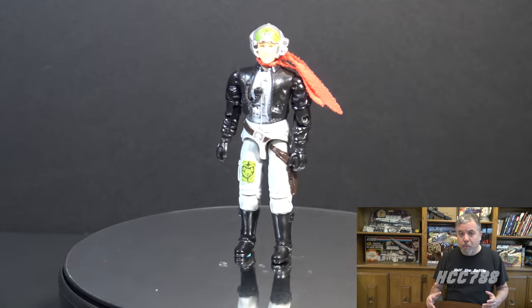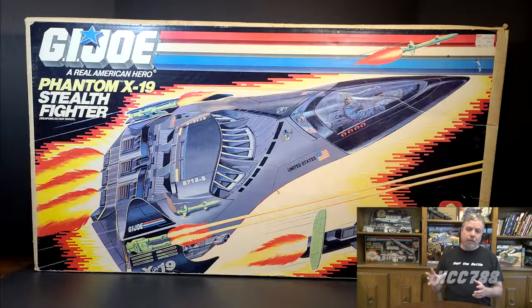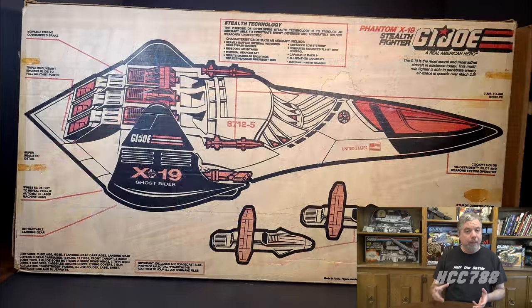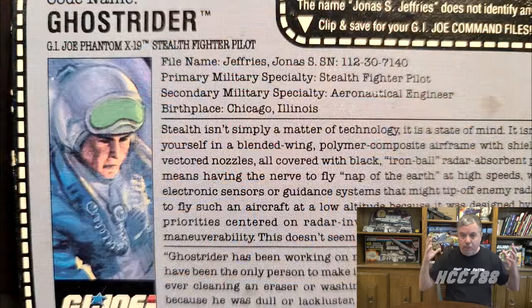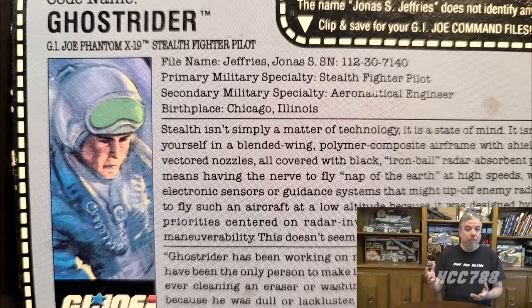Looking at Ghost Rider overall, this is a great figure. I like the figure more than the jet. It's not exactly realistic because he's not wearing a traditional flight suit, but the colors look great, the sculpting is great, the red scarf is a nice touch, the helmet looks cool. Ghost Rider is one of the better pilots in G.I. Joe. That was my review of the Phantom X-19 and Ghost Rider.